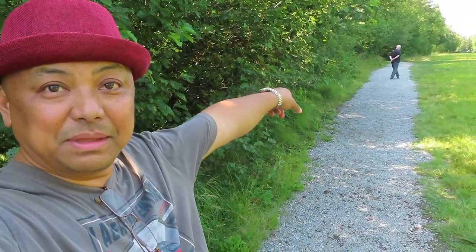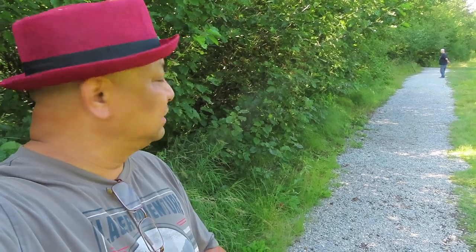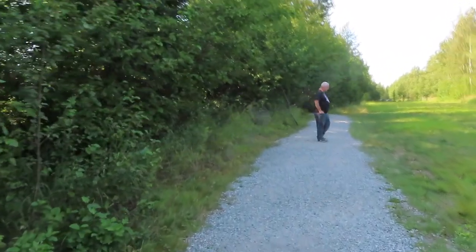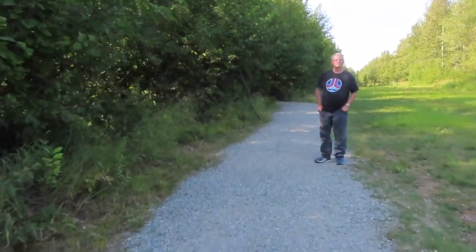Here we are walking in the wilderness. Walter's up there. Tired, I need to sit down. Too much nature stuff. They've got flowers everywhere, which is so nice, lovely.